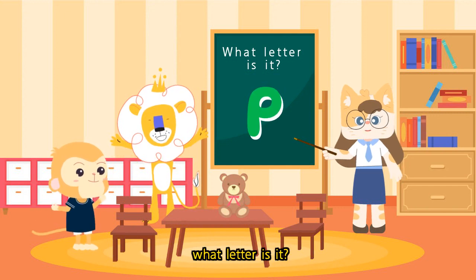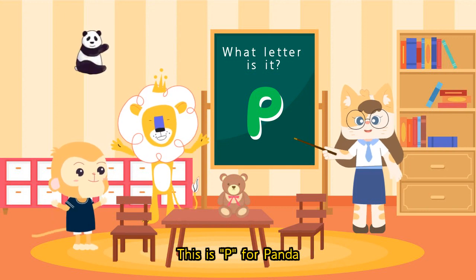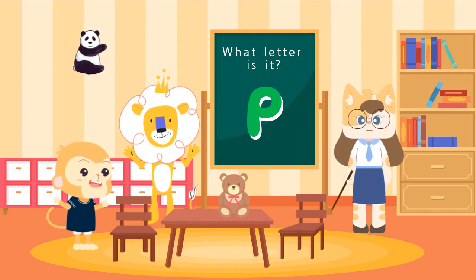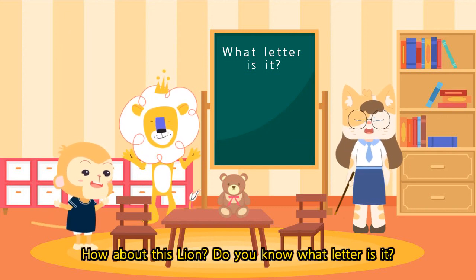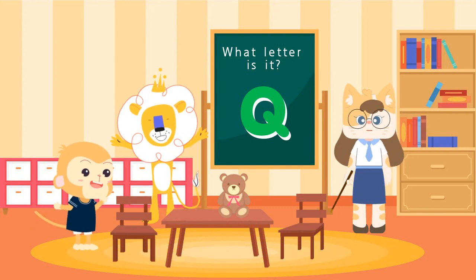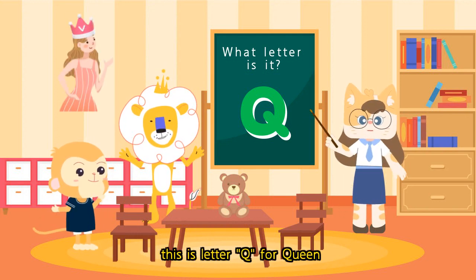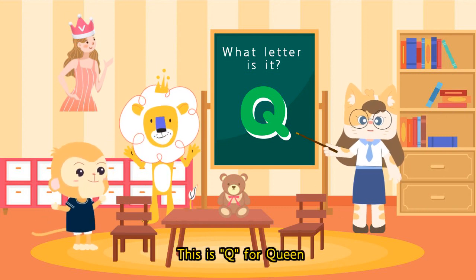Now, what letter is it? This is P for panda. Oh, I see. This is P for panda. Lion, do you know what letter it is? Yes, I know. It's Q. Yes, this is letter Q for queen. Oh, I see. This is Q for queen.